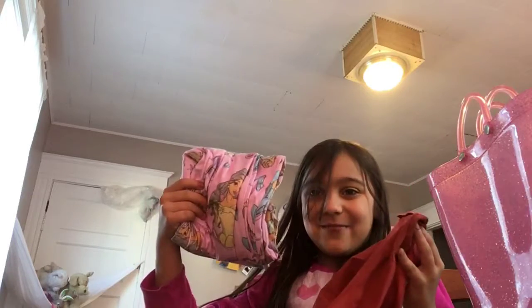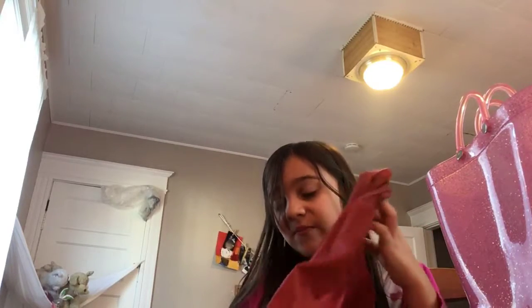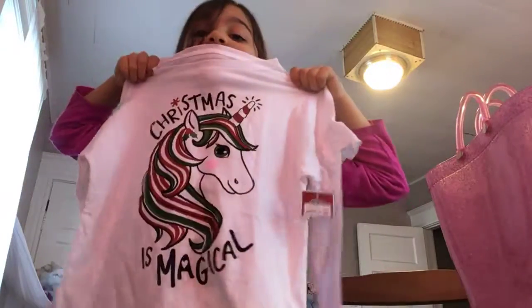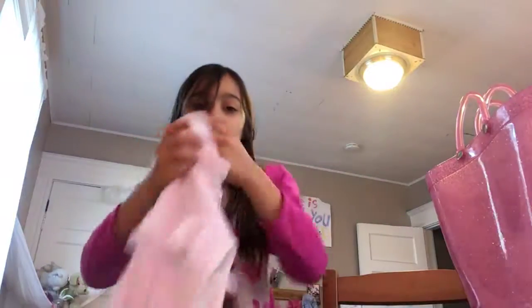Blanket, Christmas blanket. Then I got a bag with something I don't like. Pajamas with princesses on it. I don't like princesses. I actually hate princesses. I just don't like it, so I might give that away. Yeah. This is the best thing that I got from that. It's a unicorn. It says Christmas is magical, or magic or something. Sorry about this, so that's my cat inside bags.